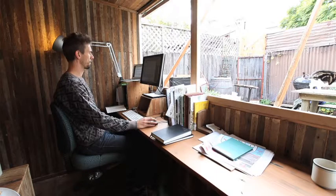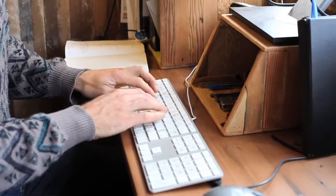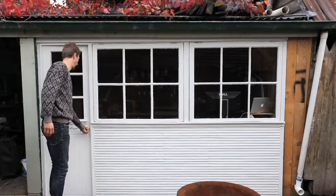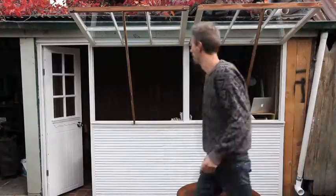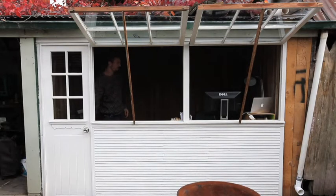I'm a journalist and I wanted to have a place to work. I had been spending a bit of money to rent an office space, and so having this space at home basically allows me to do the work that I want to do. I also wanted to be able to work from home so that I would be able to really focus on making it a nice space and spending time here.